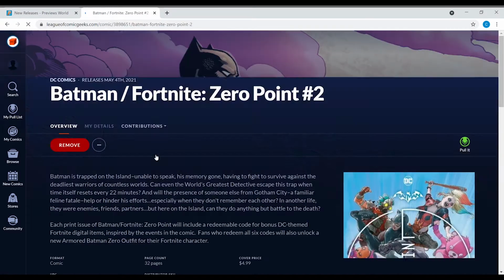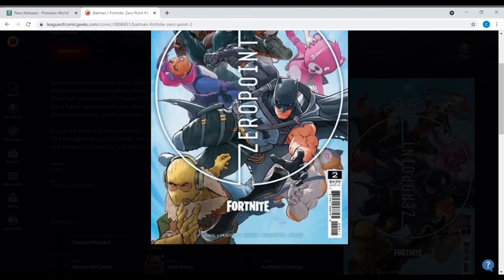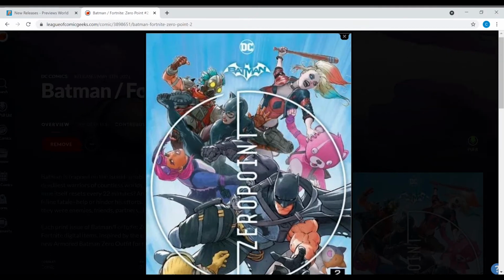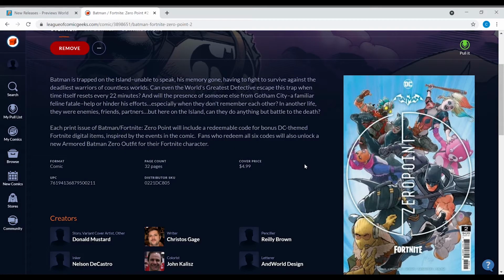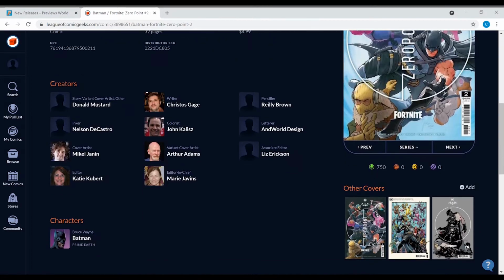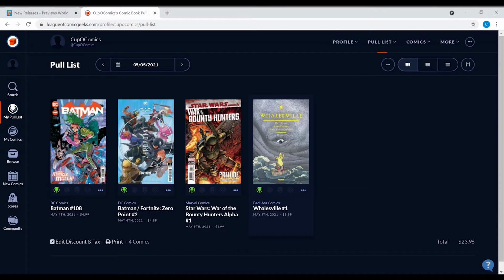Next, Batman Fortnite 0. Number 2. I don't have to tell you that number 1 sold out super quick. This one will also have a code. That is what a lot of people are after, especially those people who don't have shops near them and where this book sold out online, because this book pretty much is gone online. So grab this if you can, if you're looking for that code or if you're looking for a flip. Go ahead, feel free, grab Batman Fortnite 0 number 2.